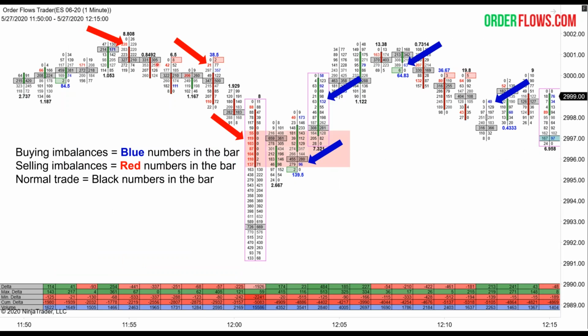Now, software can highlight it to you, right? You can see here the red numbers inside the footprint, these are selling imbalances. The blue numbers inside the footprint are buying imbalances. Now you're going to have instances where you have 3 or more selling imbalances stacked neatly on top of each other. That is a stacked selling imbalance. If you had 3 or more buying imbalances, the blue numbers stacked neatly on top of each other, that's what's called a stacked buying imbalance.